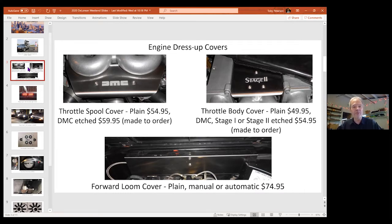There's the throttle spool cover, which can be installed plain, or you can install it after having it etched. And there's one etching that works out pretty well, and that's the DMC logo, as shown in this picture.